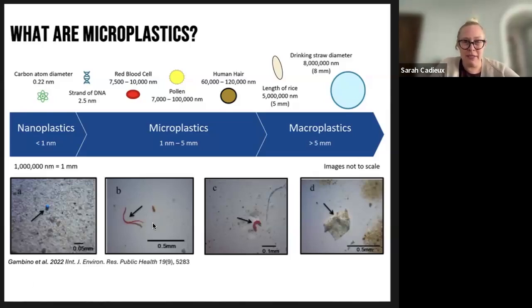When we talk about plastics, there are lots of different categories we can put them in. The ones I'll talk the most about are the fibers, which come from our synthetic clothing. There are also pellets, fragments, which are just little broken pieces, and films coming from plastic bags. All of these images give you an example, with a 0.5 millimeter scale, of the actual size of these particles.